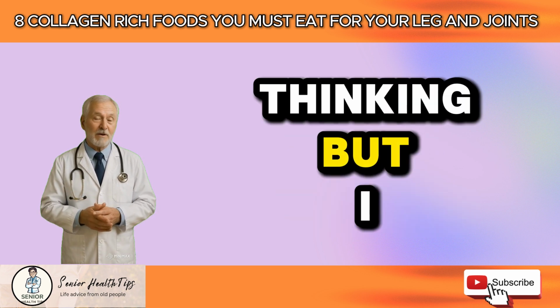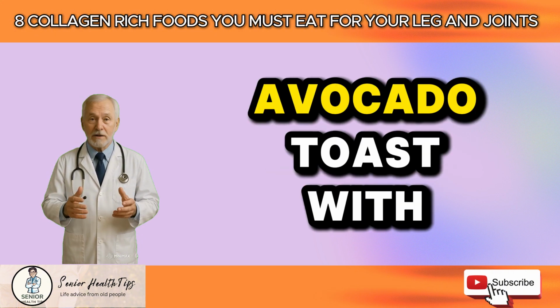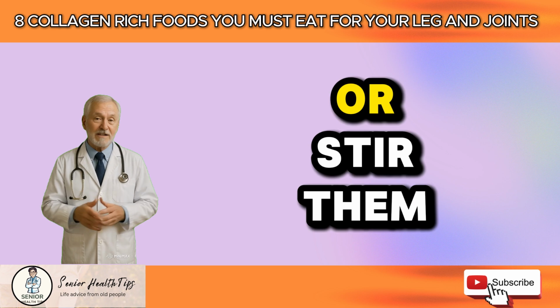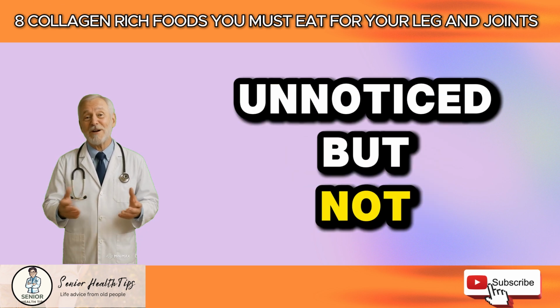And if you're thinking, "But I can't get past the texture," I hear you. Start simple. Mash them into avocado toast with lemon juice. Mix them into a warm rice bowl with herbs and olive oil. Or stir them into pasta sauce, where they melt right in unnoticed, but not unfelt.